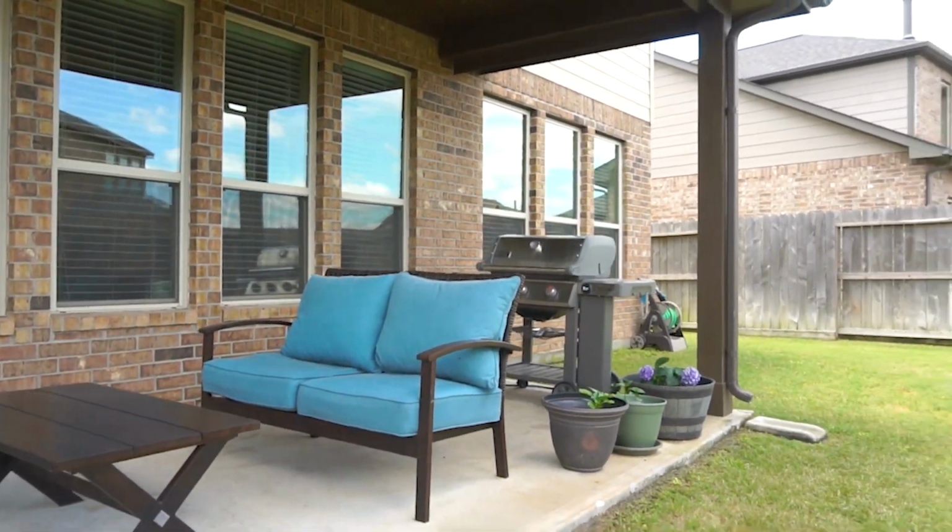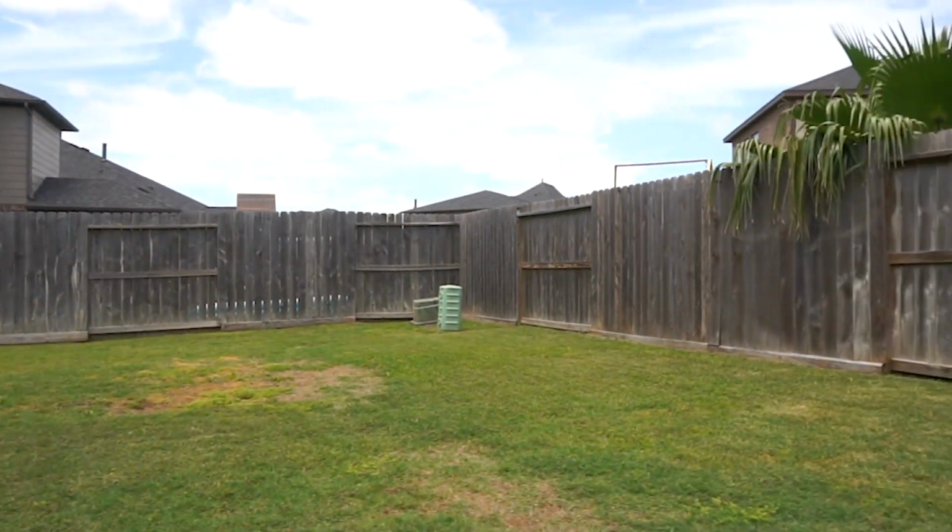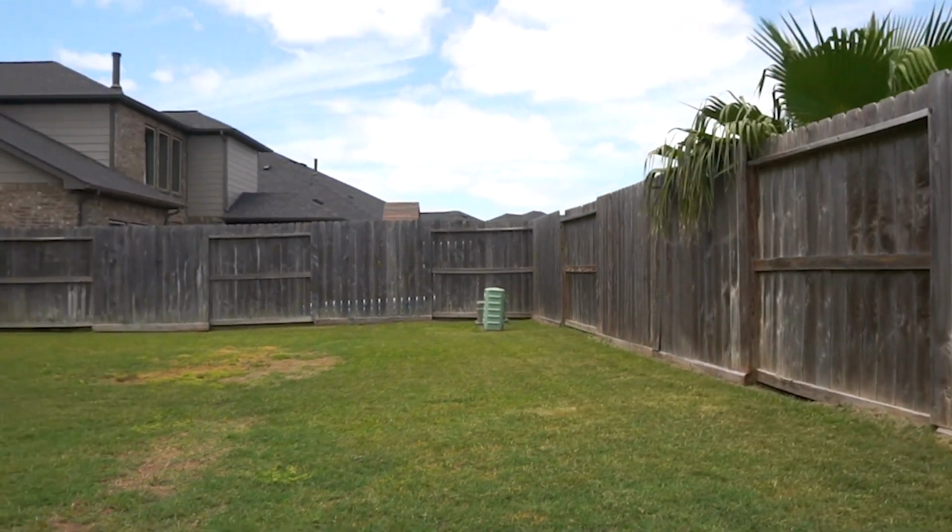There's a great covered patio to enjoy with family and friends. And don't forget about that three-car garage.